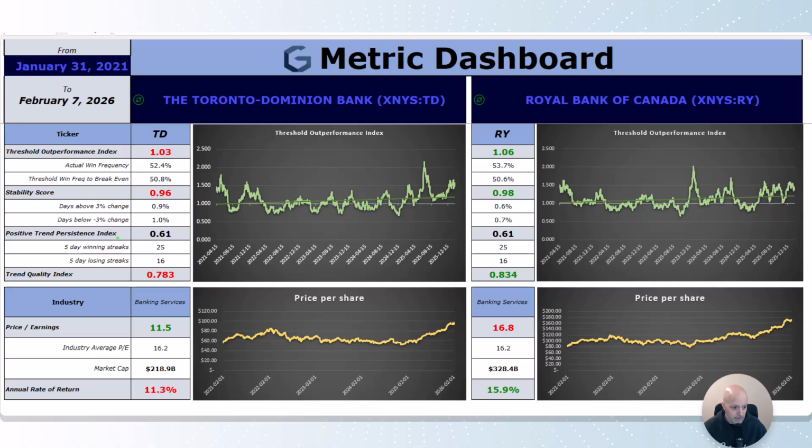The positive trend persistence index looks at 5-day winning streaks versus 5-day losing streaks. So 61% of these 5-day streaks are winning for Toronto Dominion, and 61% are winning for Royal Bank. We have a push here, so they're black. And then the trend quality index is where we plot this threshold outperformance index on a 51-day rolling average over time. Looking at the standard deviation of the data points here, we assess the quality of the trend. TD has a quality of 0.783 and Royal Bank has a quality of 0.834.